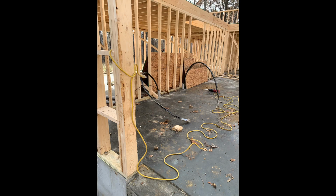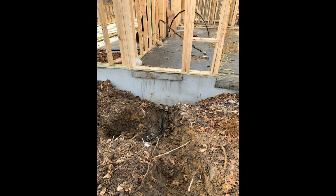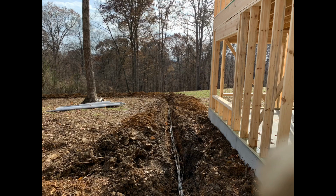So here are these service entrance cables, and a tip that M&M gave me was to tape a water bottle over the end of those wires before you start shoving them through that 2.5-inch PVC conduit that we put in way back when we did the foundation. So that tip was very helpful.